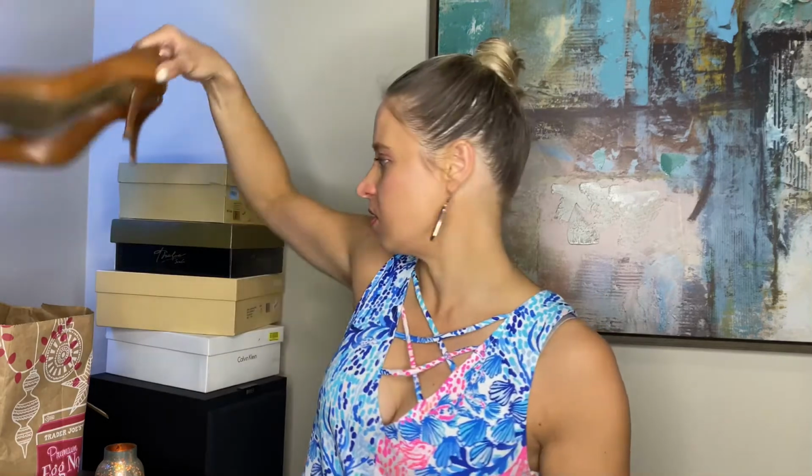Okay, another pair of Michael Kors. I actually have these myself. They're super comfortable. They're just a tan or camel color. They are pretty worn on the bottom. I'm not somebody that cleans stuff up, so I'd probably list as is and just tell somebody they need to get them re-heeled a little bit, but again, they're super comfortable.